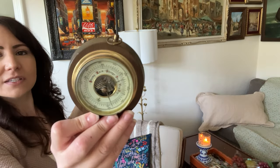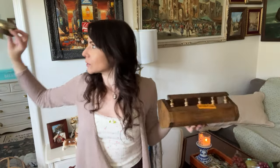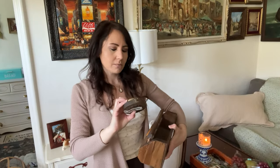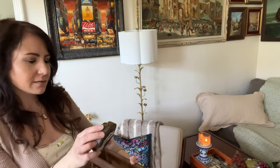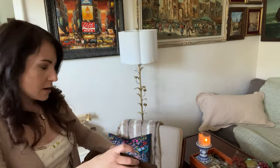And then this was $2. And I think I'm gonna do a gallery wall, I'm pretty sure. Like a very cottagey focused one. Maybe, I don't know, we'll see. But I wanna put this, I don't know. It was just cool, I liked it.